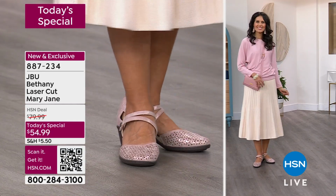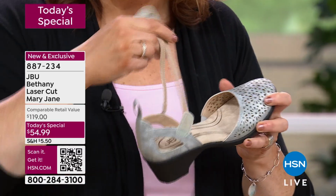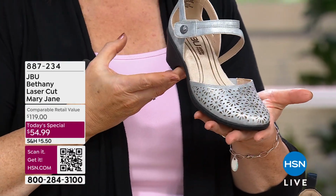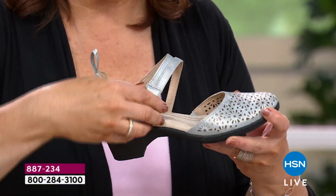By the way, JBU, nationwide brand, comfort brand, we're everywhere. And that's why today it's so important to pick up on this, because at any one of our retailers, this shoe will be easily over $100. It's our coordination with HSN that brings you this incredible value.